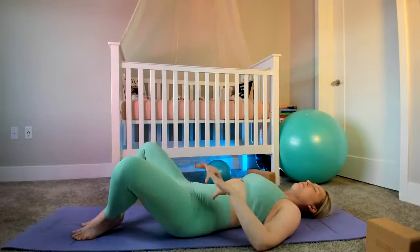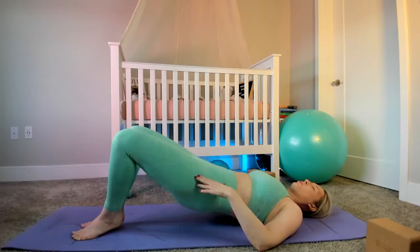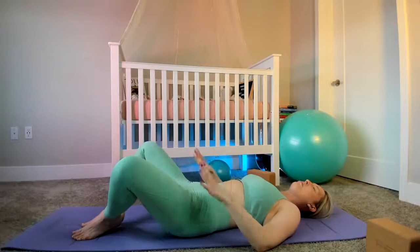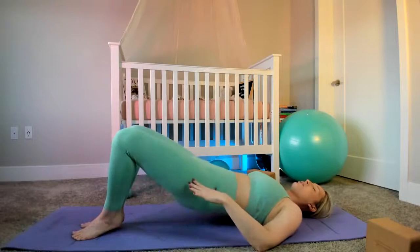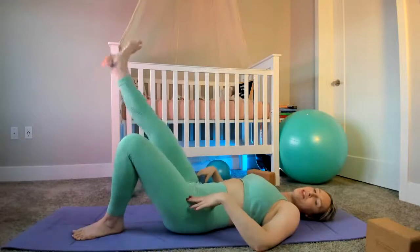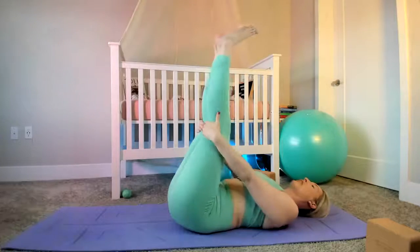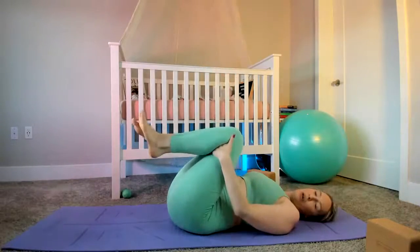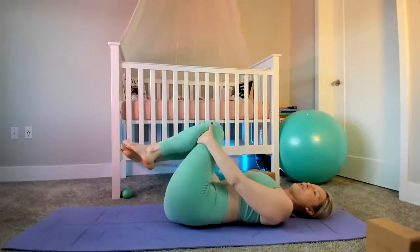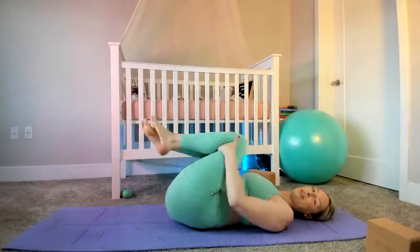Let's do a couple more. My hammies are on fire. Again, if they start to cramp, go ahead and shake them out, squeeze, and back down. Okay, so let's shake it out. Your hammies should feel tight, like they just got worked. Your inner thighs should. Go ahead and hug your knees to your chest. Give it a little roll.